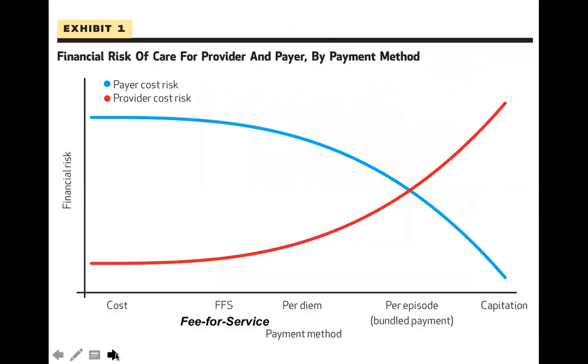You'll be entertained. Under fee for service, there's no risk to doctors. They just provide everything they do, they get paid for. The hospitals get paid fee for service. They can't lose money. The risk is all to the people who pay. As you move down to these two other ones, bundled payments and capitation, a bundled payment says, look, we're not going to itemize the bill on the knee replacement. It's one lump sum. And if you make mistakes and the patient has to come back, then you're on the hook for paying for all of that. It's all bundled into one cost.